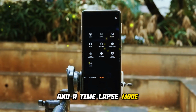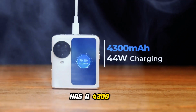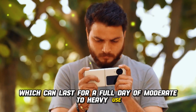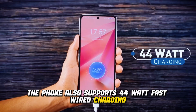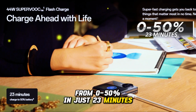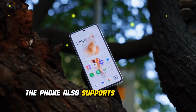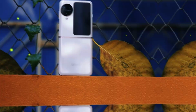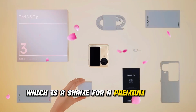The phone also has a night mode, a pro mode, a macro mode, a movie mode, a slow motion mode, and a time-lapse mode. The Oppo Find N3 Flip has a 4300 mAh battery, which can last for a full day of moderate to heavy use. The phone also supports 44-watt fast-wired charging, which can charge the phone from 0 to 50% in just 23 minutes, or from 0 to 100% in about an hour. The phone also supports reverse-wired charging, which can charge other devices with a cable. However, the phone doesn't support wireless charging, which is a shame for a premium phone like this.